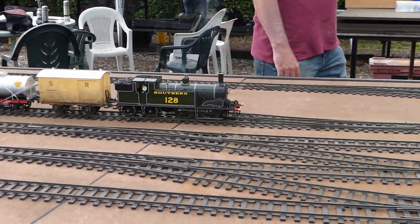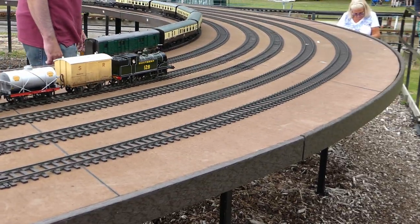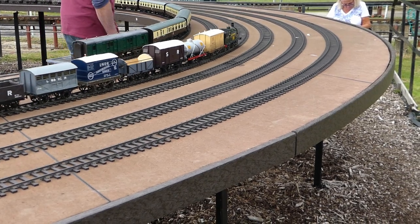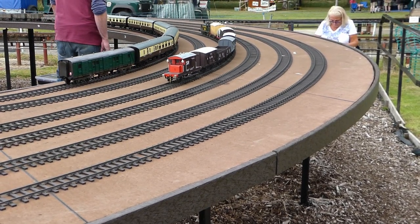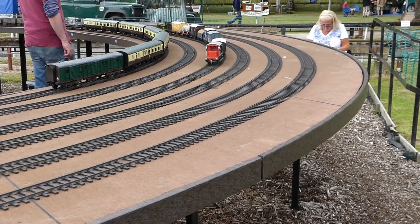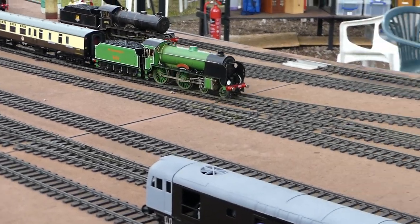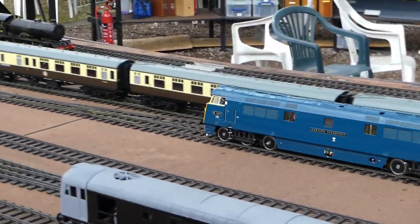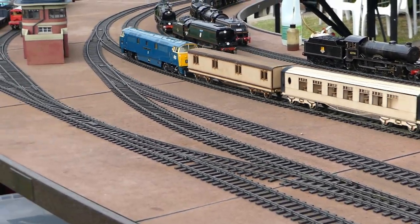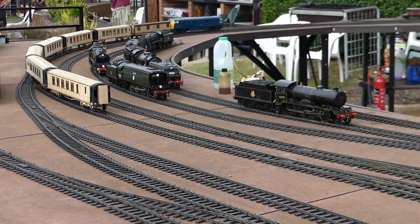I think that's an M7. Lovely. And that's a live steamer, isn't it? Look at that. Beautiful. That's the school's class, gauge one live steamer. And coming the other way, Western Thunderer. Like Thunderer, class 50. Yeah, but that's a Western Thunderer.